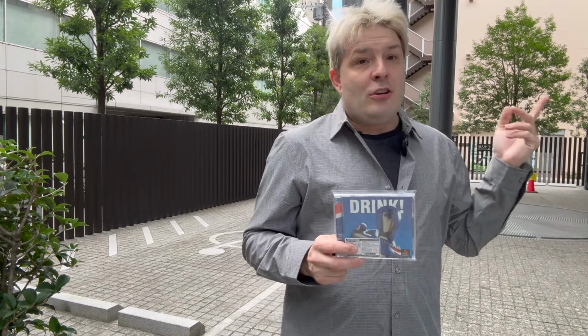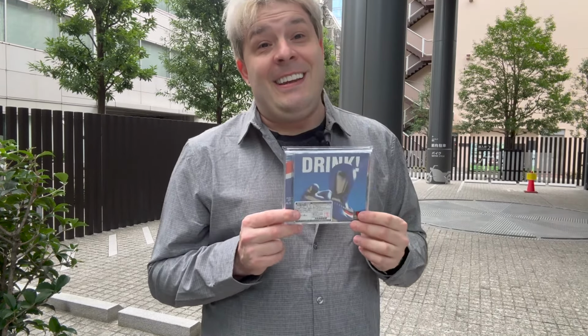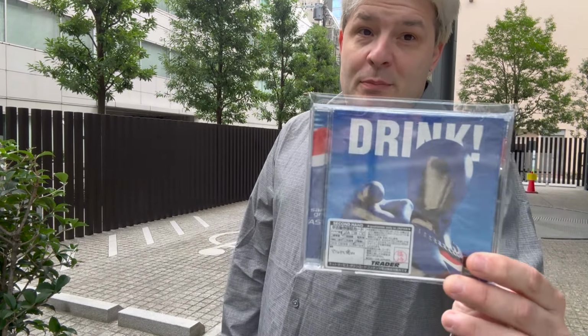A store here in Akihabara called Trader actually got it in last night. I was so excited. They wanted 18,000 yen, or in this case, it was $120. Still cheaper than buying it on eBay, guys. Like 170 on eBay. Super excited to have this Pepsi Man, though.